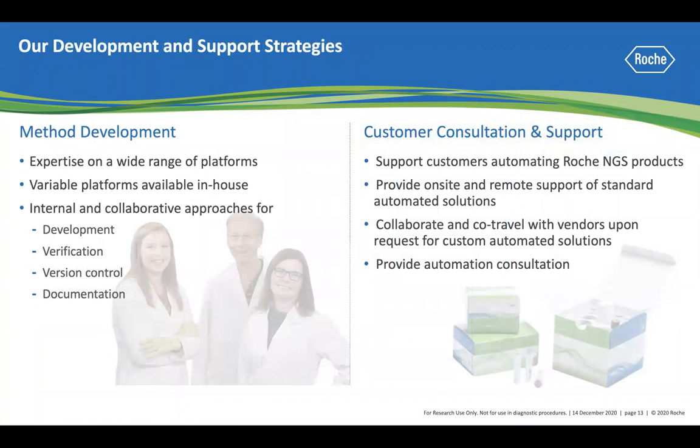So when it comes to developing new automated solutions, we take both internal and collaborative approaches. In some cases, our team will independently develop methods on platforms that we have in our applications lab. And in other cases, we will partner with vendors to develop methods on their platforms for our customers. So we have a number of platforms that are available in our own lab. And to name a few, we have the Hamilton NGS Star, a Tecan Freedom Evo NGS Workstation, an Agilent Bravo NGS Workstation, and Beckman Coulter's Biomek FXP and Biomek i7 platforms.